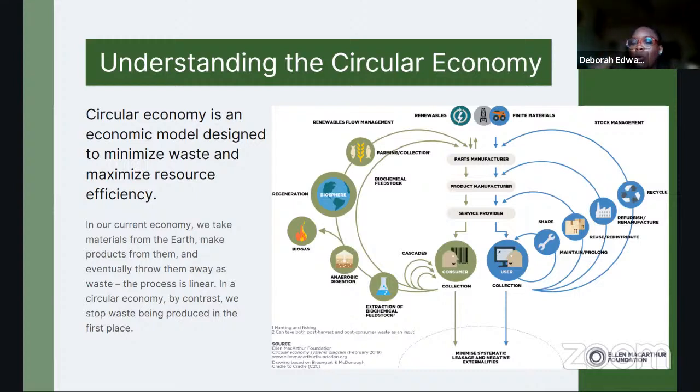For example, we have people that manufacture books, and books are made from trees. Yes, it's very lovely to have books. We've been reading books. There are over 100 billion books in the world. But then we need to also think about it.